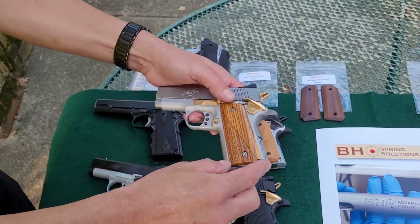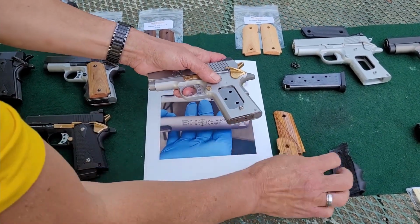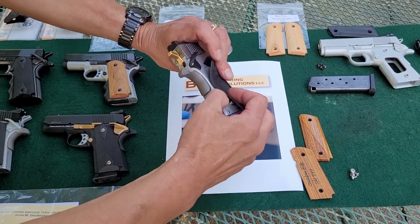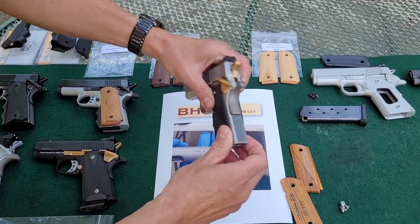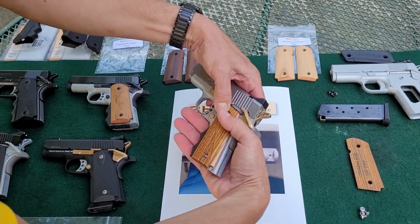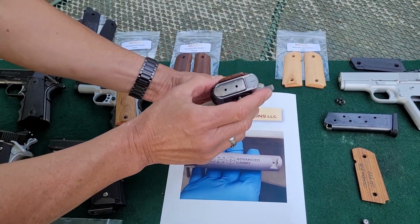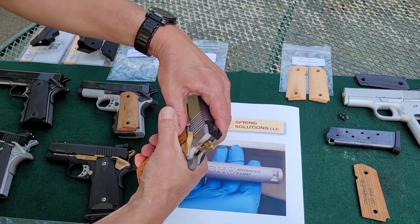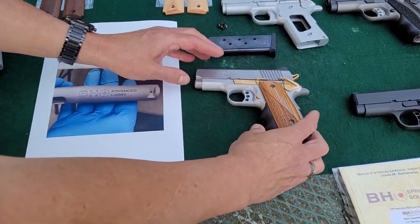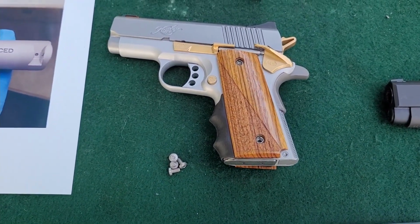These are beautiful presentation grips, and adding that under grip front strap is just as simple as going under your grip like that, and then the grip panel goes back on and your grip screws, and that just changes everything. These are fairly flat profiled grips, so it gives them a little more fullness in the hand that the hand tends to like. Again, options, and these options are intended so a guy can try all kinds of different combinations.